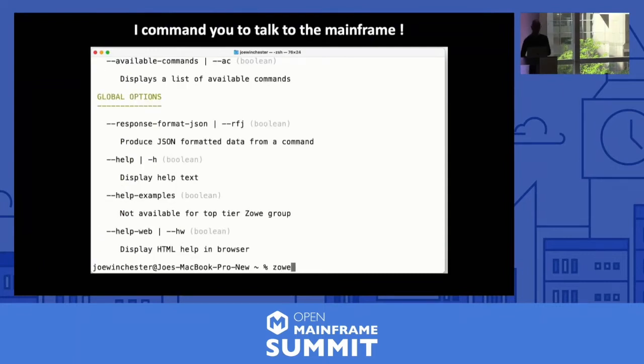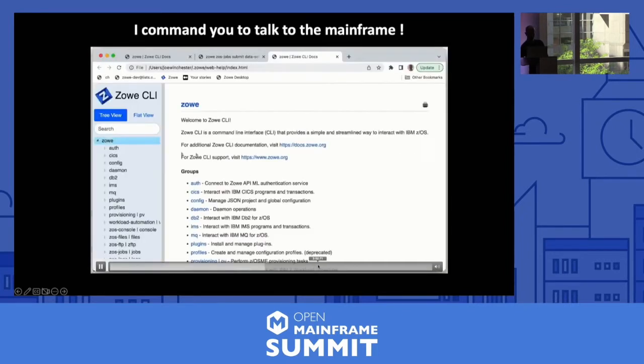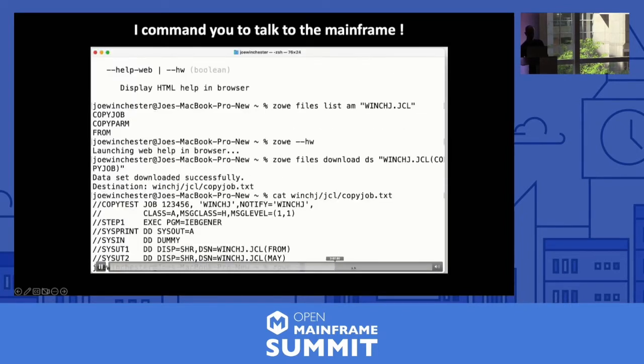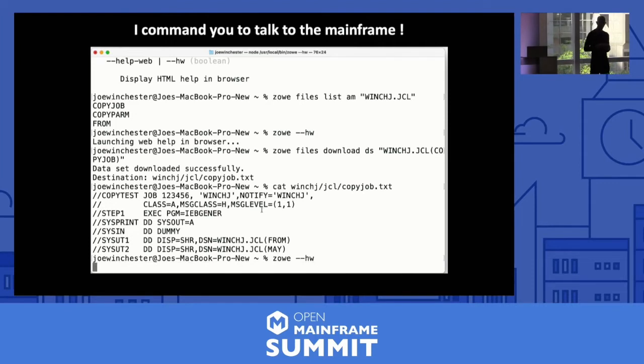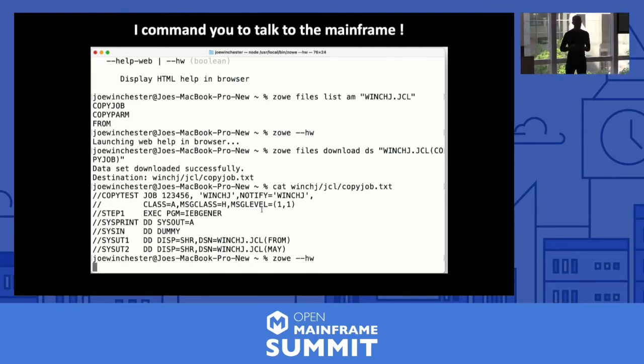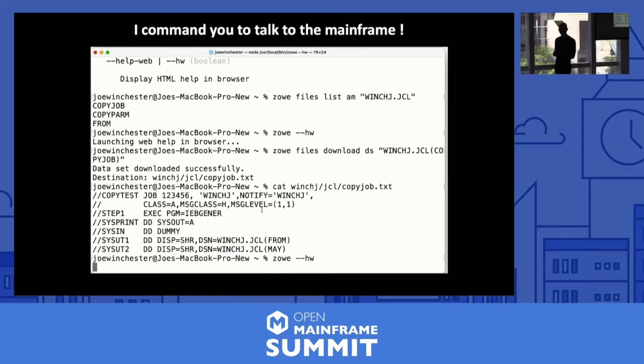I'm not going to dwell too much on the video, but ultimately at the end of this, what you're doing is executing commands on the mainframe. Okay, so I'm at my terminal, I'm on my MacBook, I want to interact with the mainframe. I type in the word Zowe, it says, well, what do you want to do? It introduces the syntax of the language, and for folks in the room that understand job control language, this is a piece of JCL and this little script, I submit.